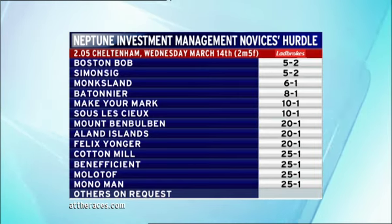And it's a stable where you could well get a bit of value figured into the price, given the stable's never been to Cheltenham before, never had runners in these big races. No, you're persuading me. Okay, so we've got to have a little bit each way on Cotton Mill at 25 as an interest bet.